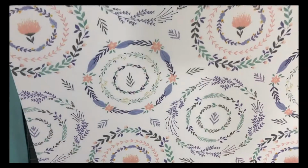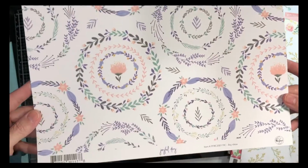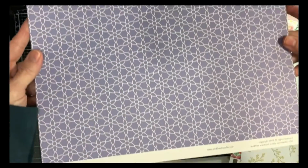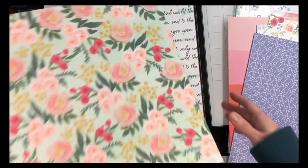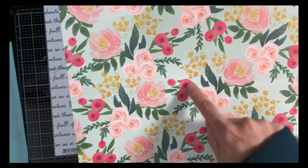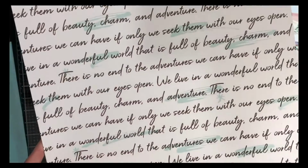The next one is also from Pinkfresh. It's also from the Joyful Day collection, and it's called Big Ideas. Absolutely love that background. That's probably one of my favorite colors. The next one is the Carta Bella Flower Market, and this one's called Garden Floral. And again, those flowers just call my name, and they want me to fussy cut them.